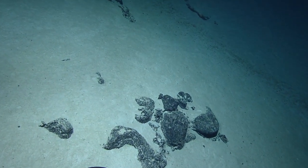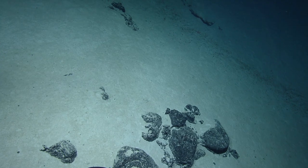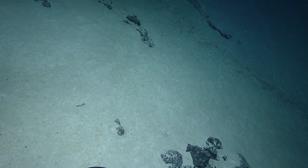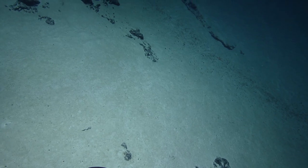Okay, so we are starting to hit the slope here. Not hitting it, we're gently hovering above it, gently traversing.